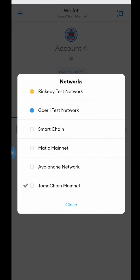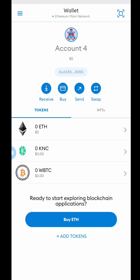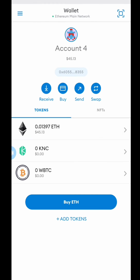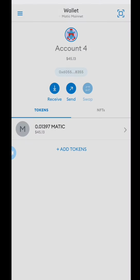But the most popular ones that I suggest are again Ethereum, but then Ethereum has some transaction and fee issues, so a lot of people are also using Polygon or Matic. So now that you know some of the basic functionality of a DeFi wallet, I want to show you one more.